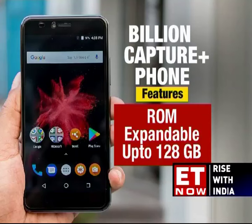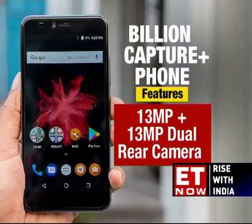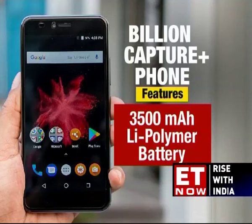So to take you through what this will entitle, they have a 5.5 full HD display screen. The ROM can be expandable to about 128GB. Also, they're promising unlimited cloud storage. Storage, be it memory, is really a big issue as far as smartphone customers here in India are concerned. So probably the partnership that they have with Microsoft really helped them offer that unlimited cloud storage.